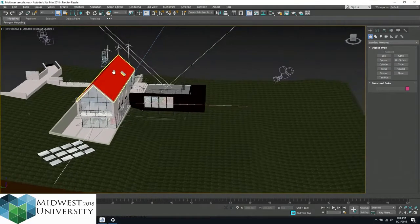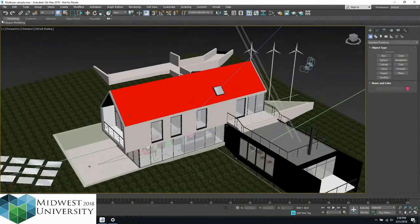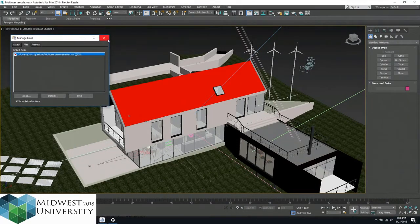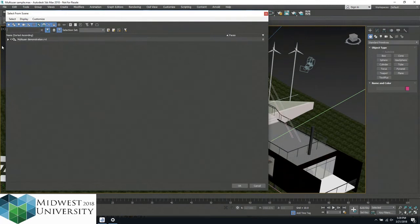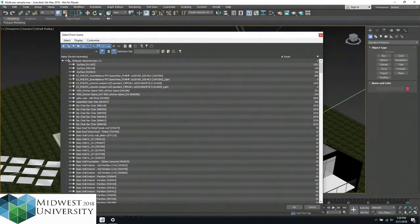So here we are in Max. This might be a workflow that some of you are familiar with. This is essentially linking the model. You'll see it's in my links here. I have the Revit file linked. And then I use Max primarily just for this purpose right now, as we're developing in Revit. But I can go into Max, go to this list view right here.